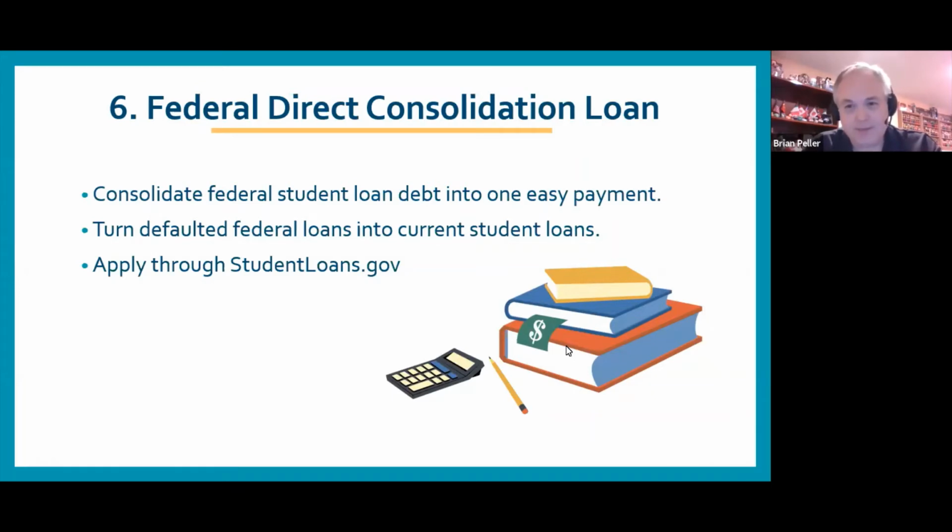So just in making sure you don't wind up being late. And usually when you put 4 loans into one, you're automatically going to wind up with a lower payment, just because of the compounding and the combination of those loans. So it is something to look at. Again, studentloans.gov is where you go to start that process.